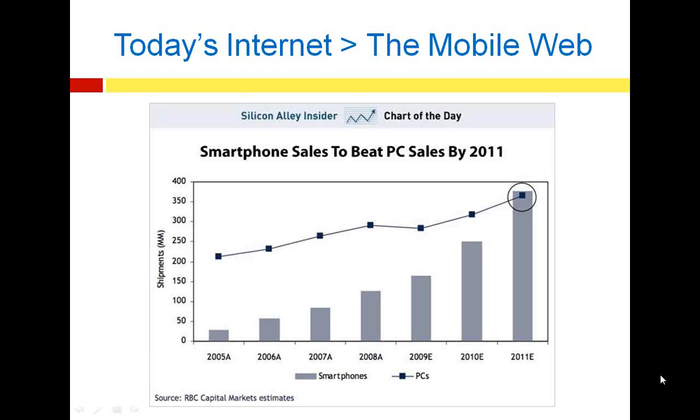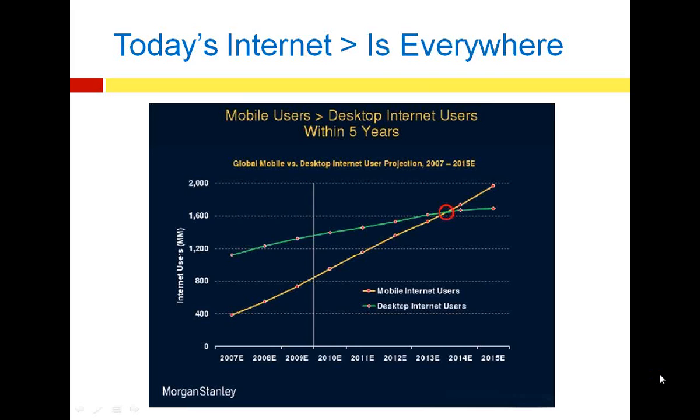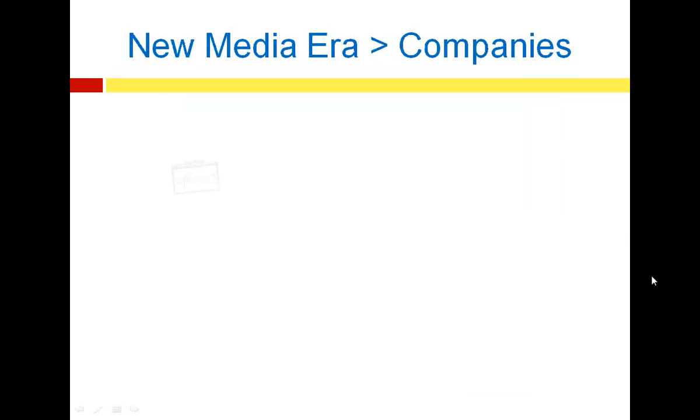This is interesting. You see here, smartphone sales are going to beat PC sales this year by the end of the year. That is incredible. This next thing tells you why it's important. Again, the internet's everywhere. But this graphic tells us that the projection is that mobile access to the internet is going to overcome fixed access to the internet, which is your computer at home or the office, and that's due to happen within 5 years. The numbers are simply incredible in how fast that's happening right now.